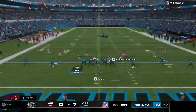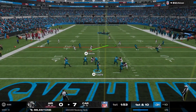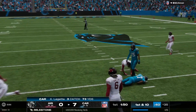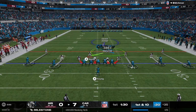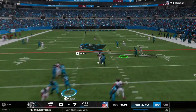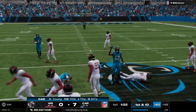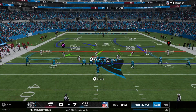Trap 60. Here we go. Young to throw on 1st down. Open man downfield is Leggett. And they're going to move this all the way up near the 35-yard line. Short pass taken in by the tight end. And they bring him down, but not until he crosses midfield.